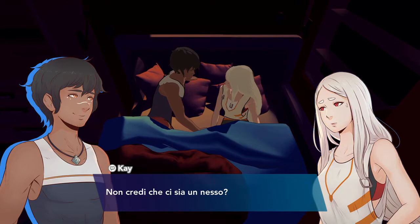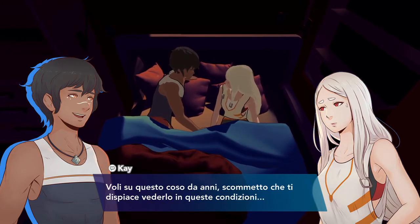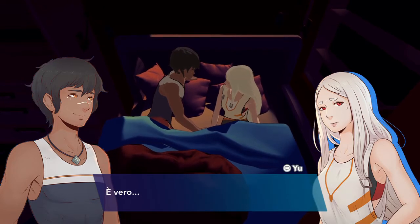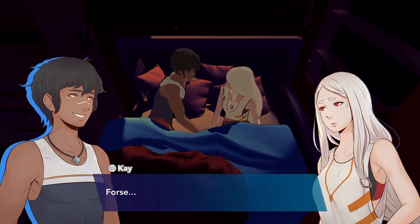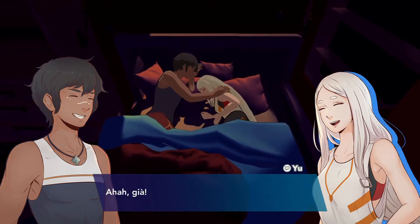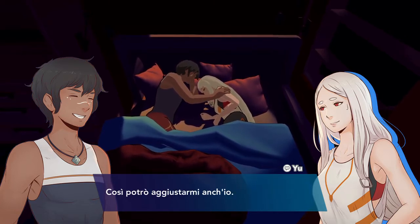There must be something in that. You've been flying in this thing for years. I bet you're upset to see it in this condition. Huh. No kidding. Which means that if we fix up the nest, this'll all go away? Could be. Worst case scenario, the nest will be fixed. Yeah. Well, I hope we'll eventually find the missing parts then, so I can get fixed up too.